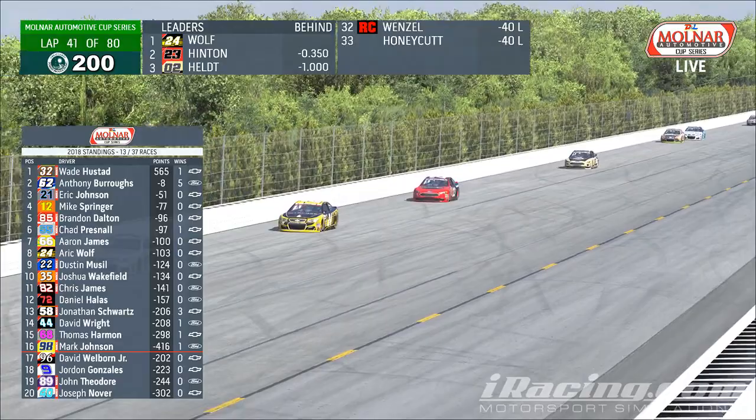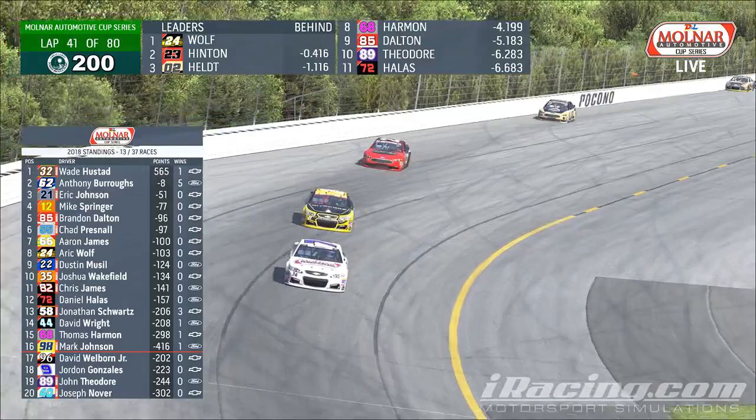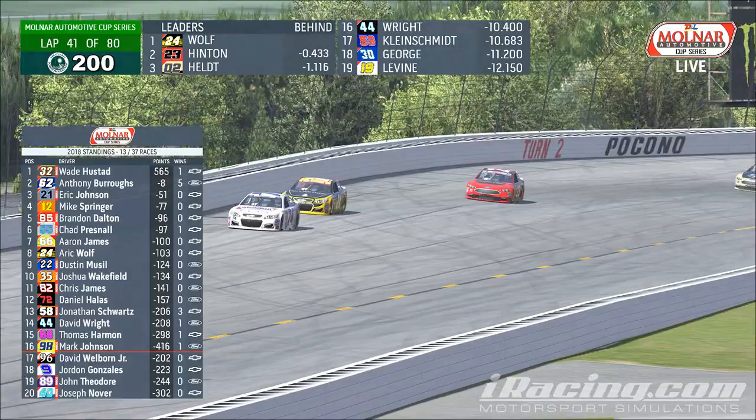So the littlest thing in these corners matters. The cars carry so much speed on the exit, and sometimes if you just feel the car plowing towards that wall a little bit, you've got to get out of the gas, and it kills your speed down these straightaways.